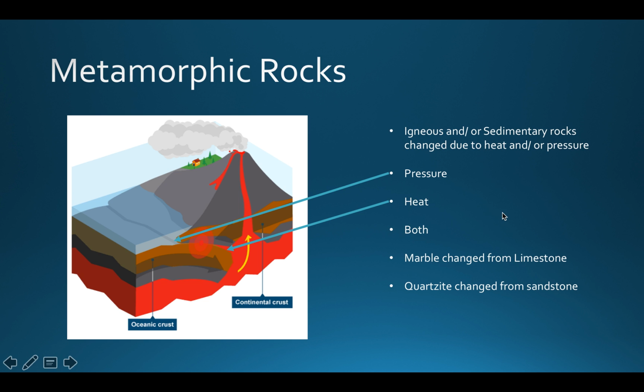The metamorphic rocks then are a third group, and they're formed by igneous and or sedimentary rock, which are changed by pressure or heat or both. Where you find the pressure is at a destructive plate boundary, which again was mentioned in a previous PowerPoint. You have a huge amount of pressure building up, and that can morph the rock, change it into a different kind of rock.